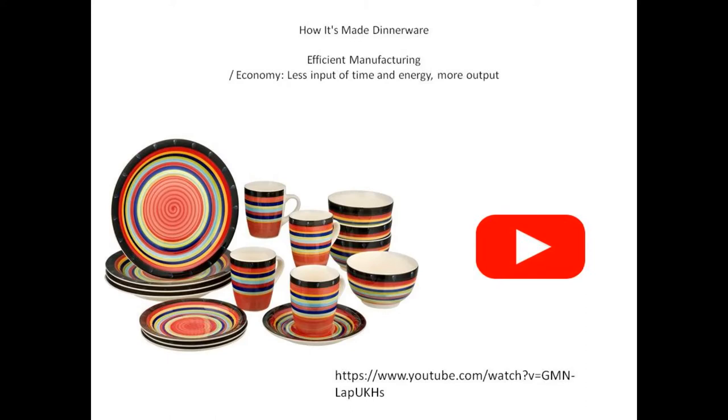The second question of last week's discussion is why our dinnerware are in spherical form or in circular form instead of square. Square definitely has a better use of space, right? When you arrange them horizontally, you will not waste the space in between. But the majority of our dinnerware and our cookingware are in a spherical shape.